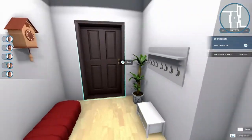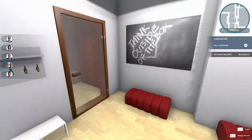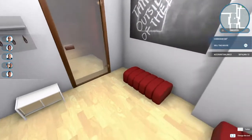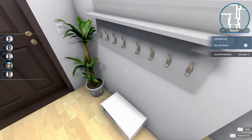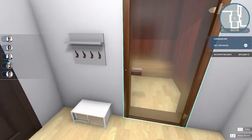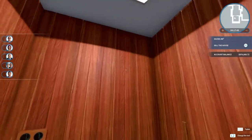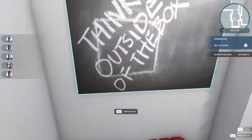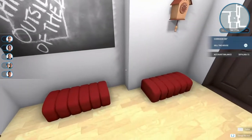Ta-da! You can expand your apartment in this new update. I took over all this extra space. So I turned this into a sauna over here. So we got a sauna going on out here now. Put up this little picture because obviously, like I did, you need to think outside the box.